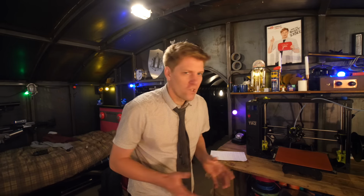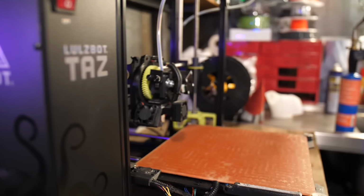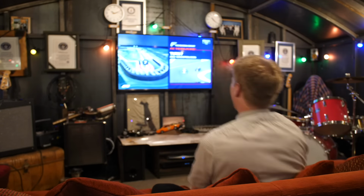There's a burn mark on the ceiling down there where we blew a drone up. It's brilliant for that. So I get asked, do I use it? Yes, I do. Other than filming in here, I've got my 3D printer down here. That can be whirring away all night. It's not going to keep anybody up. I watched the Formula 1 down here because it's got Sky TV.